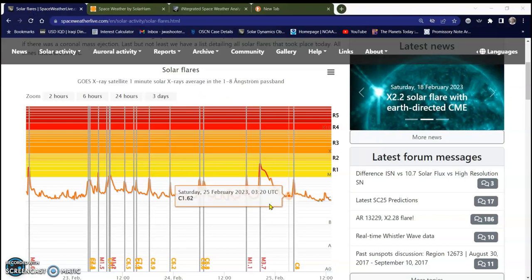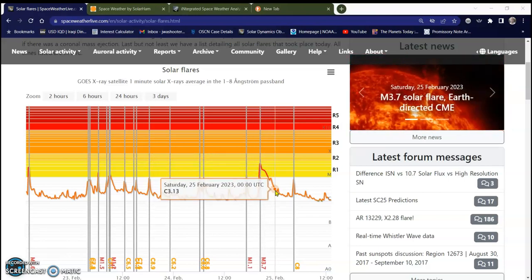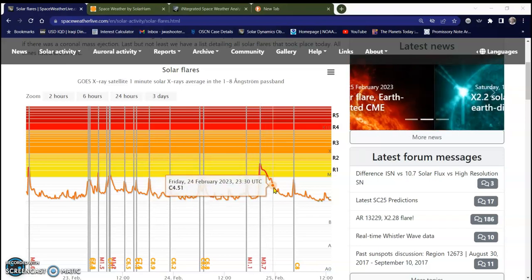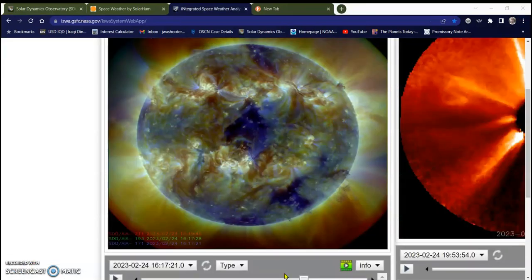Folks, yesterday we did have a pretty decent flare. Now, granted, it was only an M3.7, right? But look at the size of the butt on this thing. This thing has got a badonk-donk. And I'm going to tell you what, the sun literally looks like a chunk came out of it. Let me show you. But before we get into that, we're going to take a look over here at ISWA.